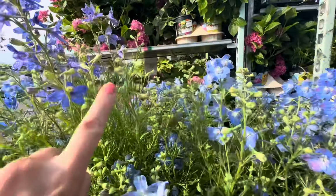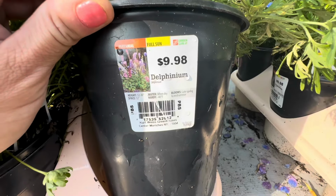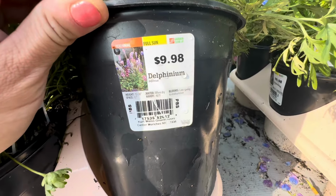This is a full sun perennial delphinium. Again, the asking price is $9.98. Mature height will be between 12 to 30 inches, hardy to minus 40 degrees Fahrenheit, blooms late spring to mid-summer. If planting multiple, plant 12 inches apart.